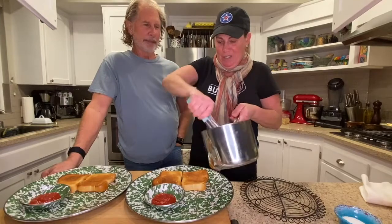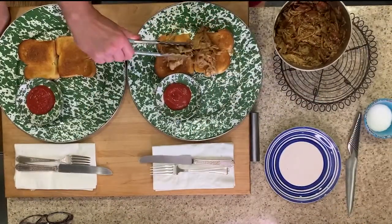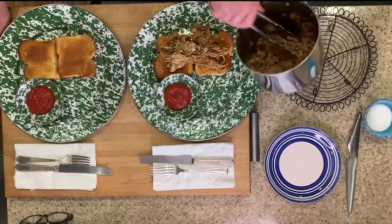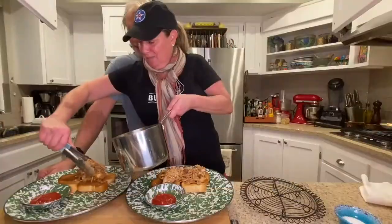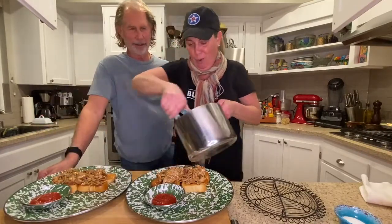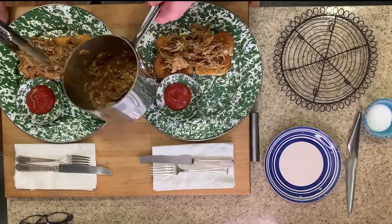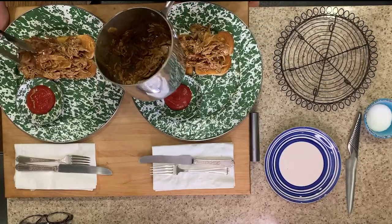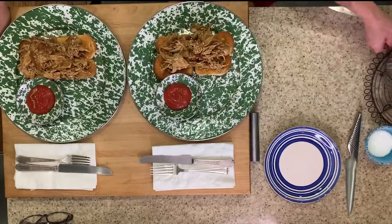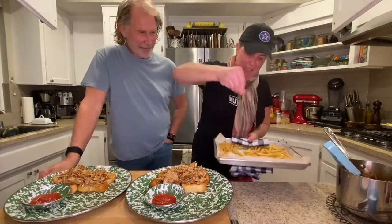Okay, so now we're going to basically make an open face sandwich. And you don't have to eat the bread if you don't want to. What's so fun about this is, I usually just go with the cranberry sauce and stick some turkey on the plate, but this is a whole other level. I think that might be enough, don't you think? Okay, and last but not least, of course, we've got some fries.